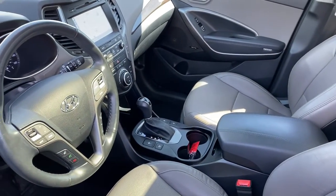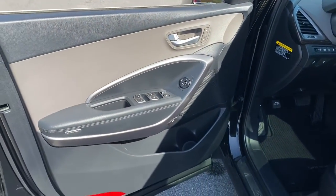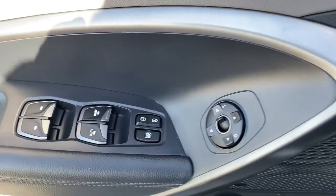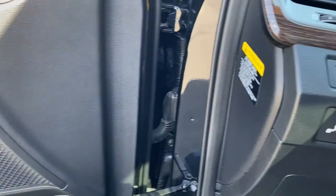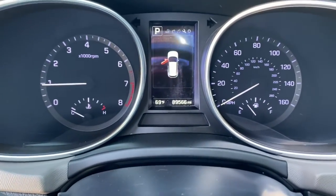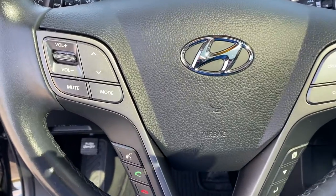family-focused SUV. The following are some of this vehicle's highlighted options: Bluetooth connection, electronic stability control, rear spoiler, traction control, daytime running lights, 6-speed AT, cruise control, AM/FM stereo, power door locks, power steering.